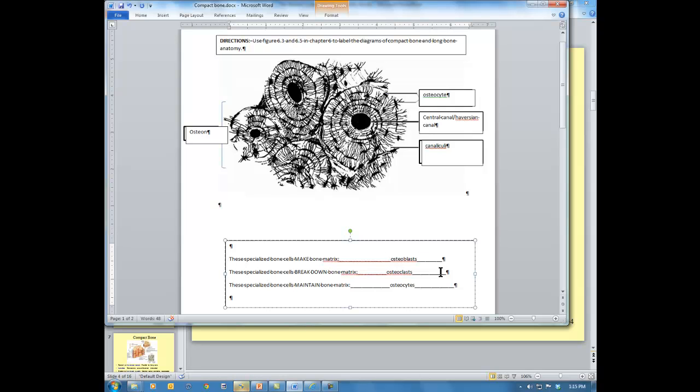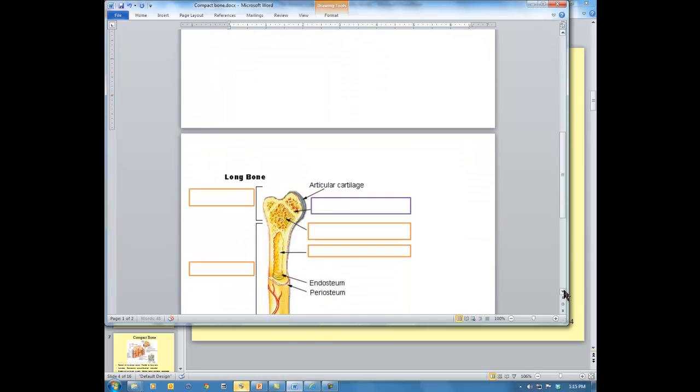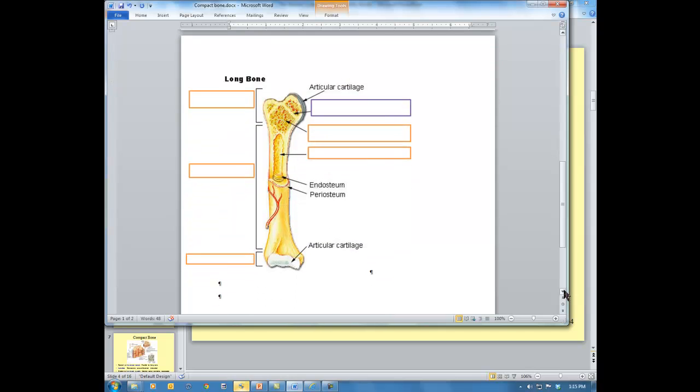Going to the next page of the handout, we see the different parts of a long bone. On the upper left-hand side, we have on the top and bottom, we have the epiphyses.